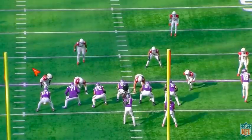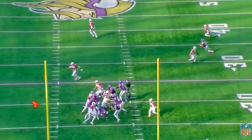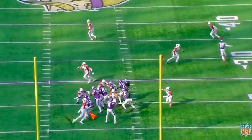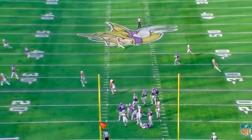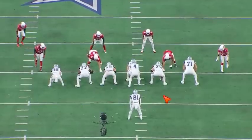He's gonna come from off screen over here. And we're gonna put our shoulder into Dalvin Cook and put him on his ass. And we're gonna force an errant throw by Kirk Cousins. A lot of other pass rush on that play too.